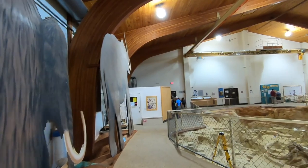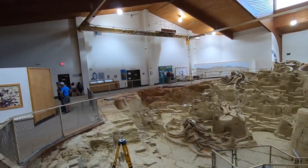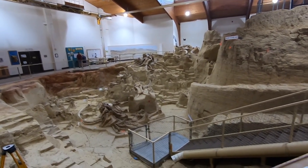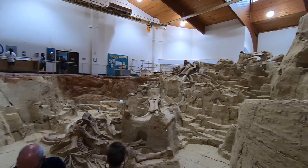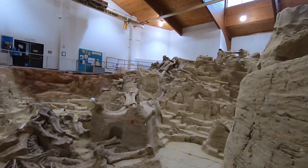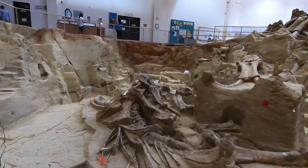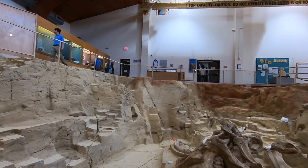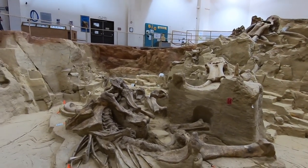Down those stairs that we seen earlier. Those guys right there. I'm gonna go down there. Huh. Check it out. You can almost reach out and touch them. Look at the detail they do to uncover this stuff.